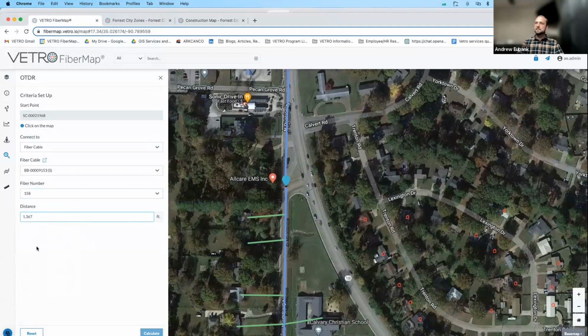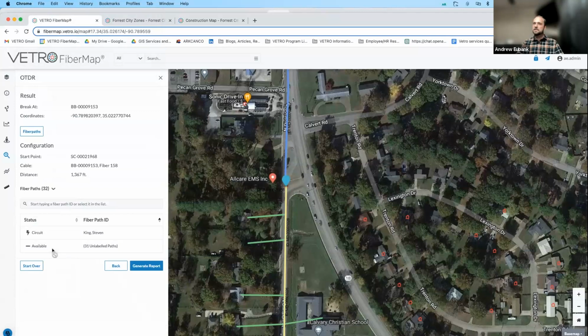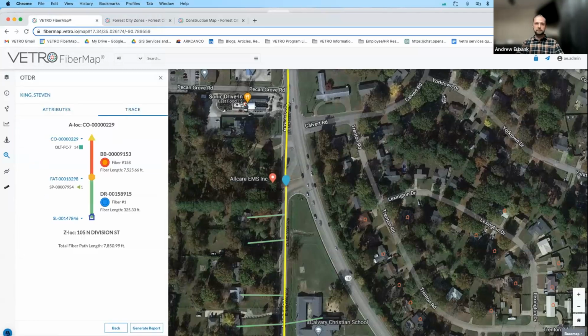We'll enter our distance. We'll hit calculate, and it's going to show us the circuit that's affected, as well as anything else affected along that path. We can generate a report, or we can click on that circuit and view the trace as well. This information is exportable.